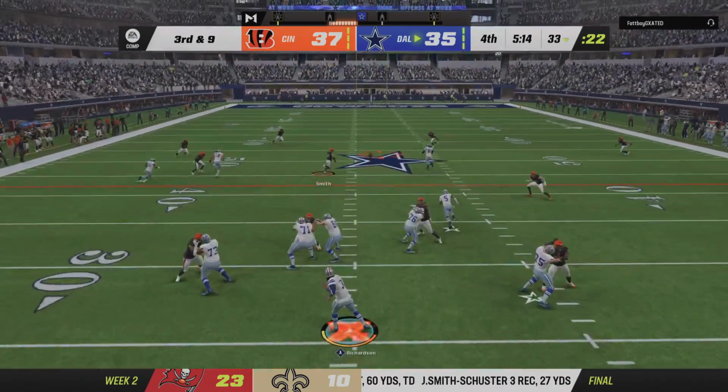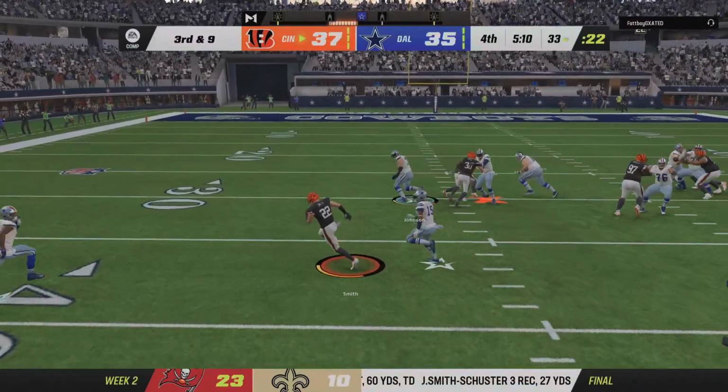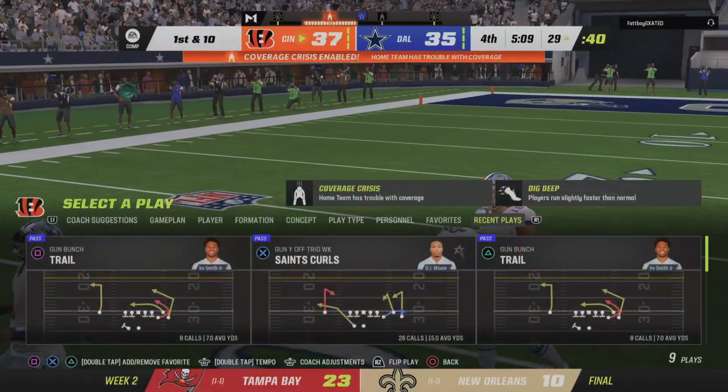On 3rd down, here's Richardson. And my goodness, another interception. And the Bengals are going to take possession of the football.